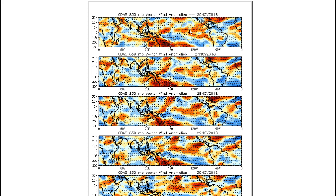So let's take a look at the 850 millibar wind anomalies, that is, differences from normal for this time of year in the wind. We only care about what's going on at the equator, and really only what's going on in the Kelvin wave generation area, 170 west to 135 east. There's New Guinea there. There's South America. There's the Philippines, Mexico, you get it?